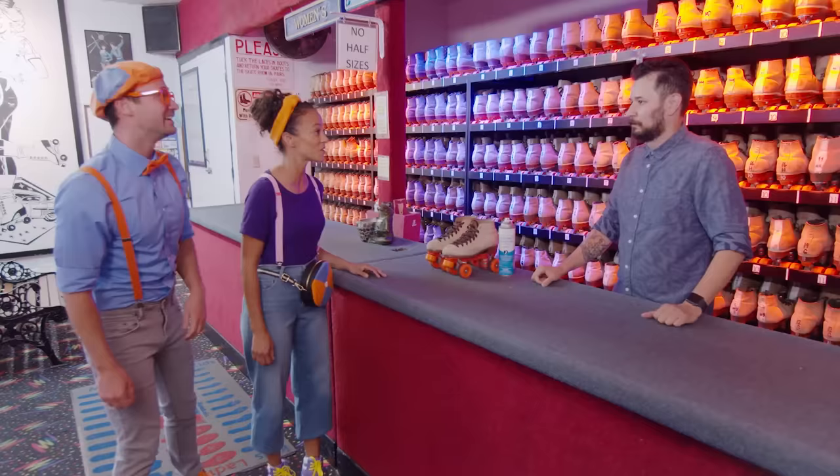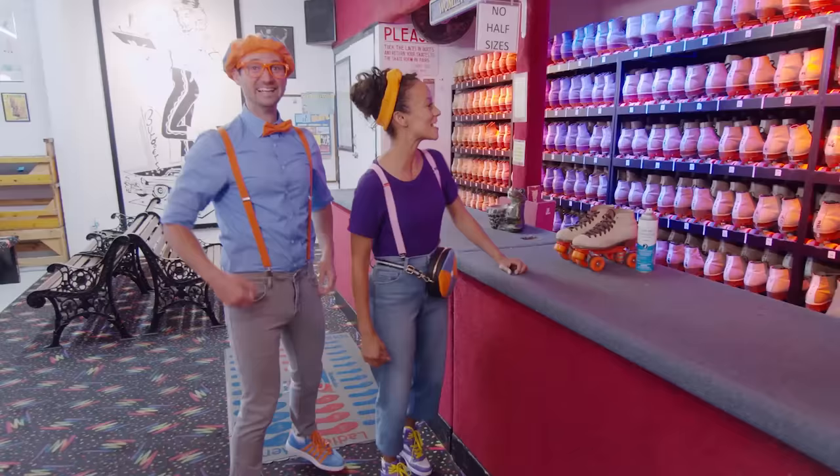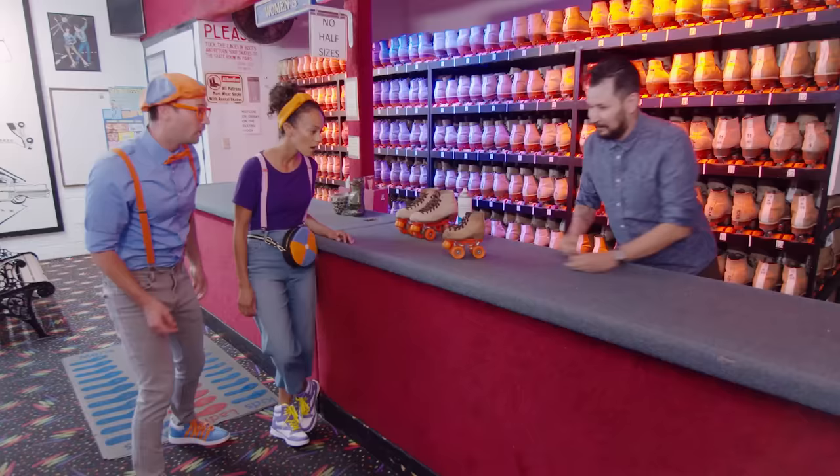So you really want to go roller skating. What's the first thing we should do? We first need to figure out what size skate you wear. Do you know your shoe size? Whoa! If you know your shoe size, that's your roller skate size. Hey, do you have big sizes and small sizes, or what size do you have? We have from toddler sizes. Oh, so cute! Very big sizes.